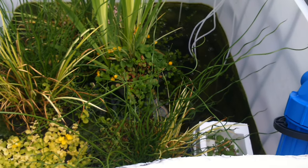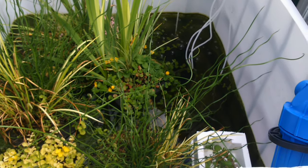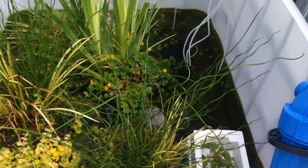And I thought I'd go for a little mouse, one of the pinkies, just to see if he might be interested in that. So let's give it a go.